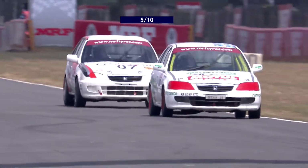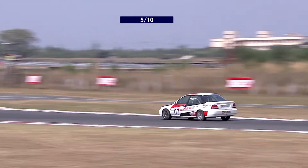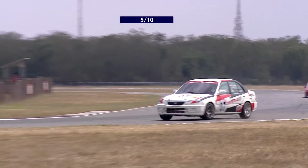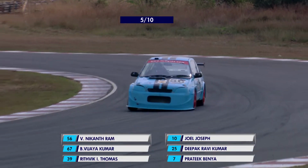Past the pits they go, heading into turn 1. So Nikanth Ram, it is leading the way. The lead gap now 6 seconds. So I think the job is done. He's managed to prove that he's the quickest and he's getting away all the time. Results of this race affecting, of course, the grid for the second.